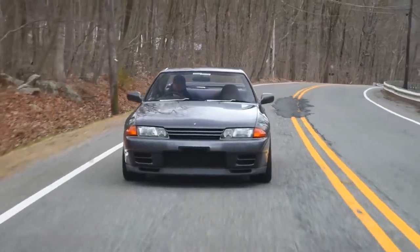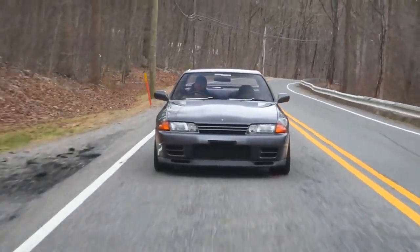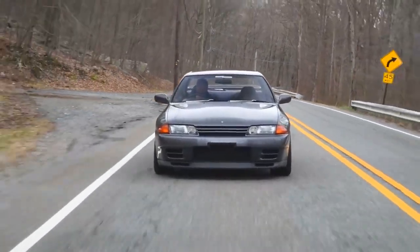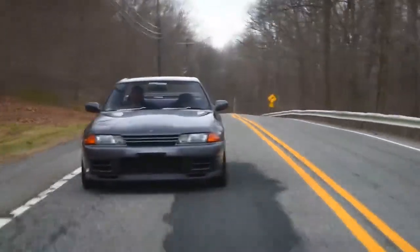I was kind of hoping Prime was going to let me borrow this for a few days, like they did with the Evo, but they didn't do that. But I'm very thankful for having my first Skyline GT-R experience be a positive one. Anyway, turbo noises now.